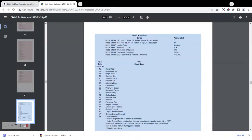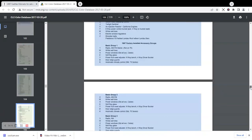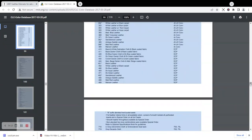And here we can see certain code designations for the trim tag data plate, such as number 12 being Grecian white. And if I go to the next page, 99, and scroll a little bit further down, we can see the 452 trim code right here, which specifies white leather with black carpet. And further down, we can see B suffix denotes front bucket seats. B suffix, suffix meaning after or an appendage to the 452. So 452 followed by a B suffix would be a designation for the bucket seats.